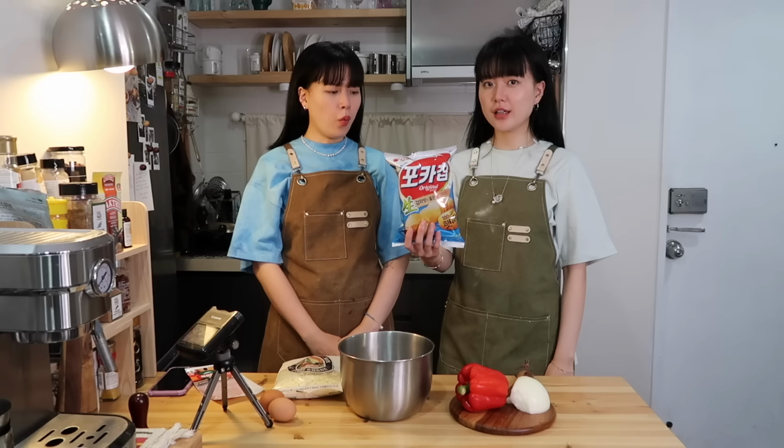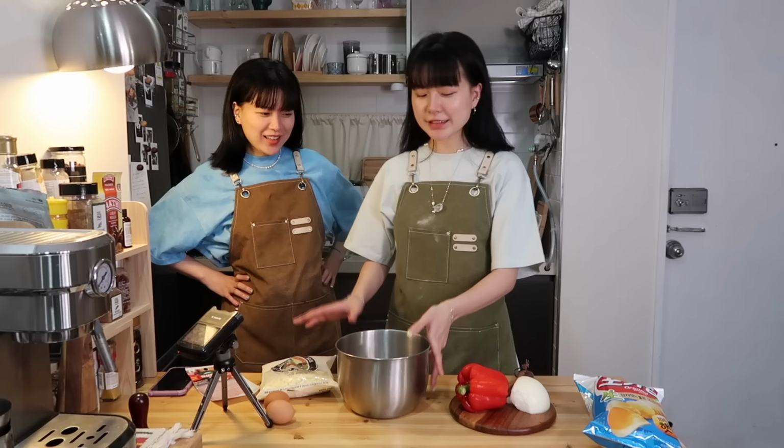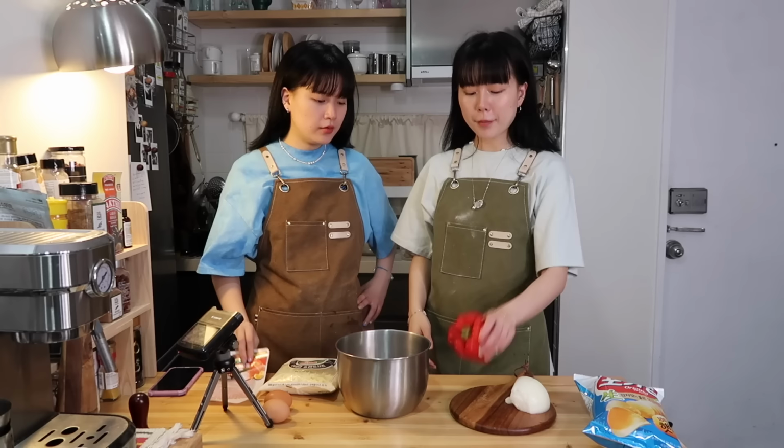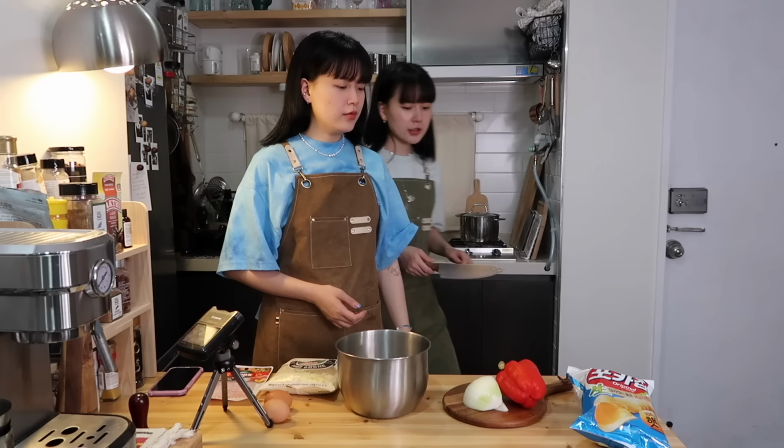So next one is an omelet, and they don't have an exact name for this, but basically you're creating an omelet literally inside this chip. What? A potato chip. So you put everything inside here, and then just dump this in boiling water. So for the ingredients, you'll need some egg. We're just gonna use 2 eggs. Some cheese, the ham slices, paprika, onions. Oh, the most important ingredient: the chip. So let's first chop all the ingredients.